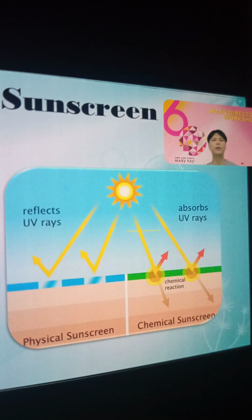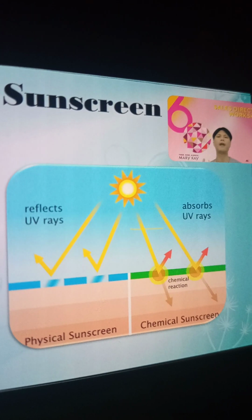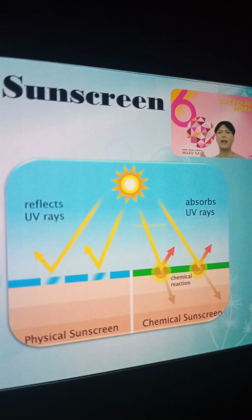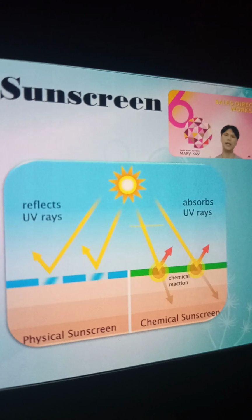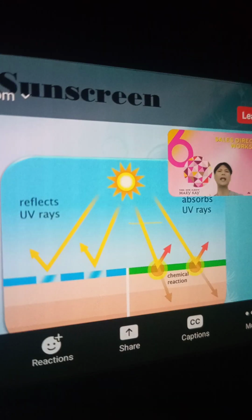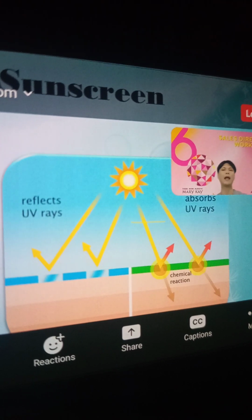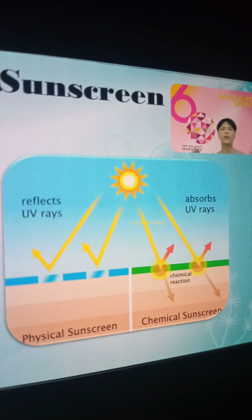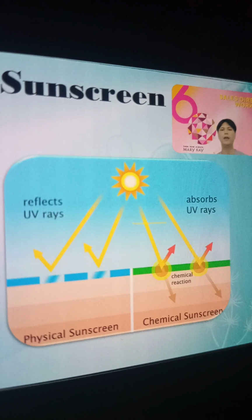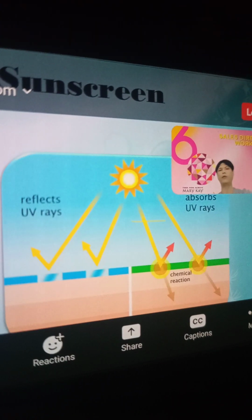Physical sunscreen first. Physical sunscreen acts very directly. When you apply it onto your skin, it acts like a barrier or a mirror. When sunlight comes, it will directly reflect the sunlight so that no sunlight can penetrate into the skin. So this is how physical sunscreen works. It works very physically, once the light comes in, nothing can go through and it will reflect.